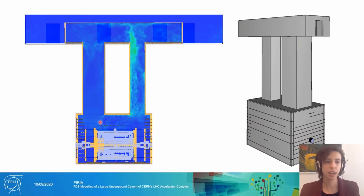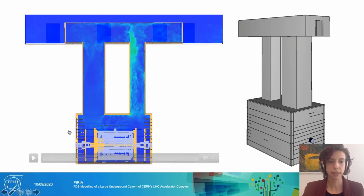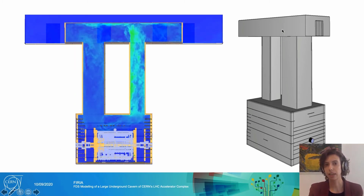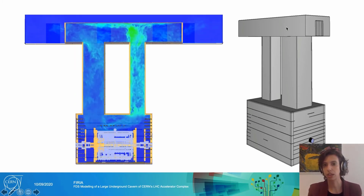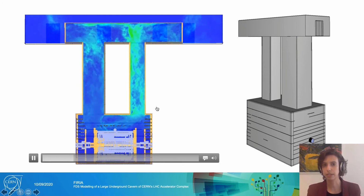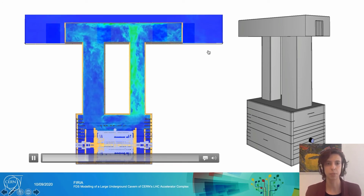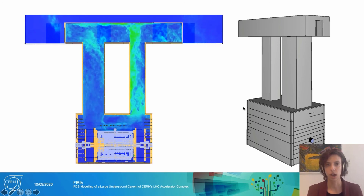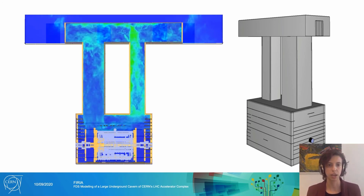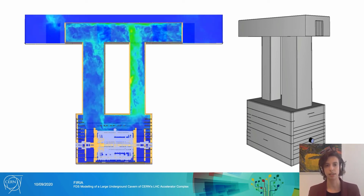So in the end, it was corroborated that the ventilation conditions on the surface building itself did not have an impact on the fire dynamics of the cavern. However, the mere presence of the surface building was interesting in itself. Here you can see an example of some of the results. This is a velocity slice, and you can see how the air is behaving in the complex.